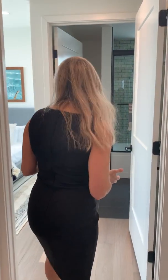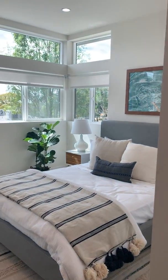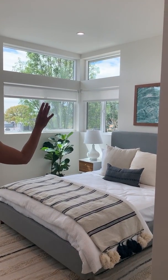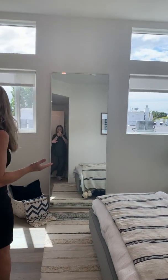Across from the master bedroom is our third bedroom, also on the third floor. This room is just filled with light. It comes from the clerestory windows across the whole top of the room. And like the master bedroom, we also have two closets.